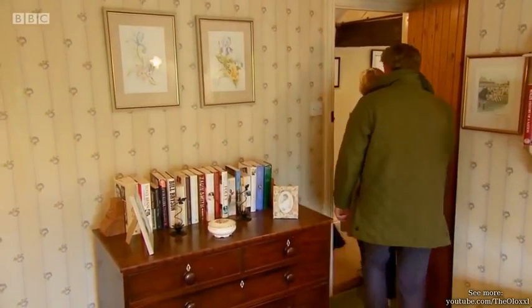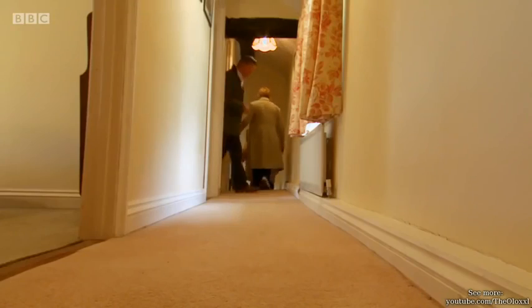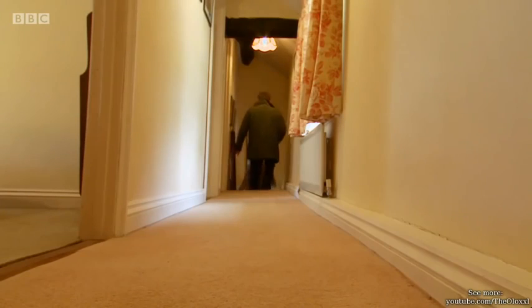Right, I can see we're all itching to have a look at those holiday lets. Right, come on, let's go. Cake. And cake, yeah, right. The idea of the holiday let seems to have really captured their imagination.